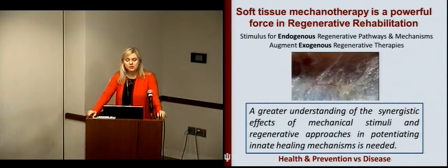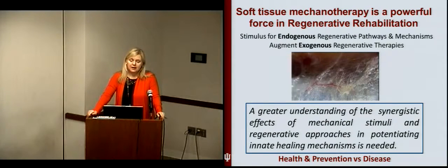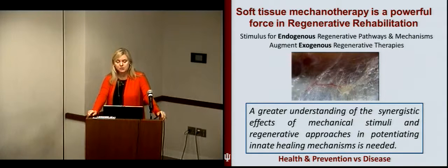So in summary, soft tissue mechanotherapy is a powerful force in regenerative rehabilitation. It can serve as a stimulus for endogenous regenerative pathways and mechanisms and augment exogenous regenerative therapies. A greater understanding of the synergistic effects of mechanical stimuli and regenerative approaches in potentiating innate healing mechanisms is needed. And this isn't just a matter of disease. It may be more a matter of health and prevention of disease.